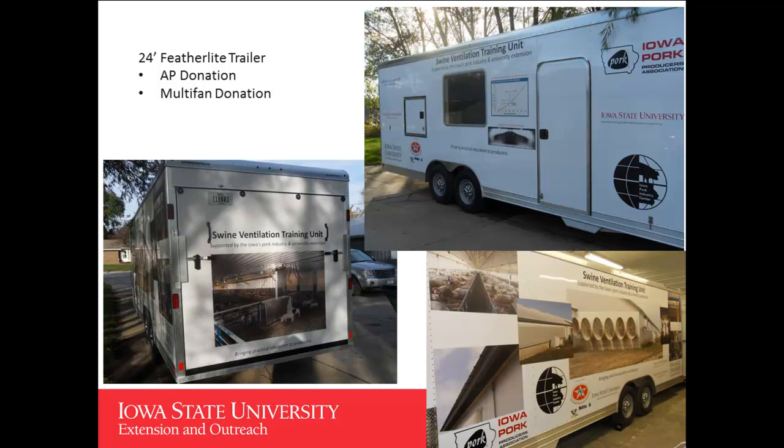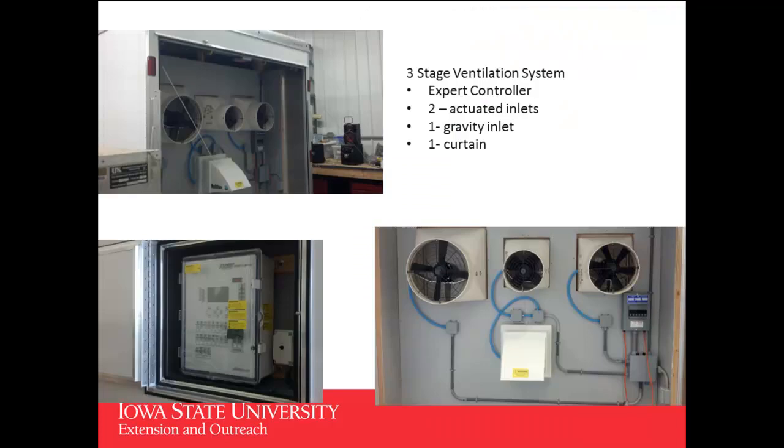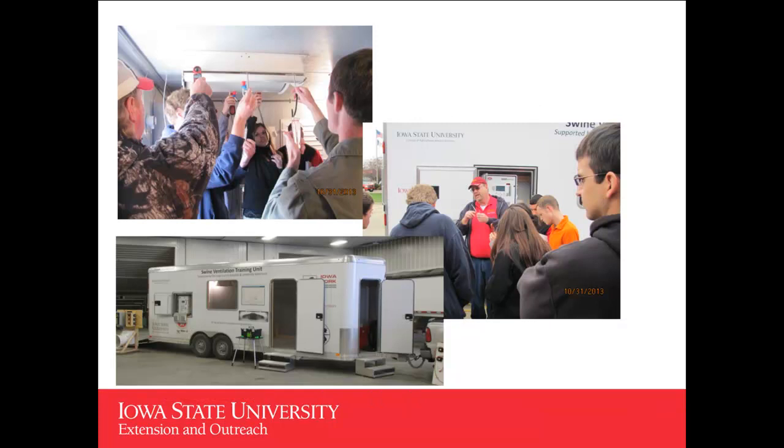You can see it's set up with, in the rear, the back door drops down. We have three ventilation stages. We have a controller. AP donated a lot of the equipment that we use, and so it's not meant to be an endorsement, but we were certainly thankful for some of the donations that they made. So you can see what the back looks like. We have a controller there as well. We can go inside this trailer, measure airflow through it from an inlet, figure out how to set those inlets, look for leaks, that kind of stuff, just to give people some good hands-on experience.